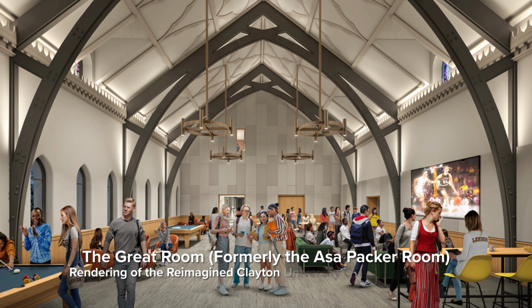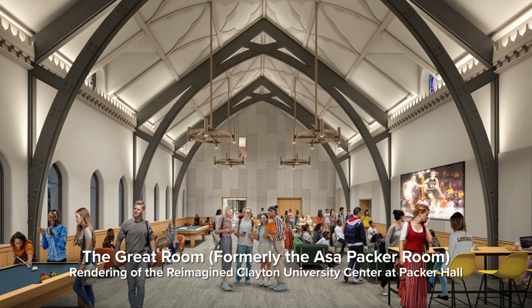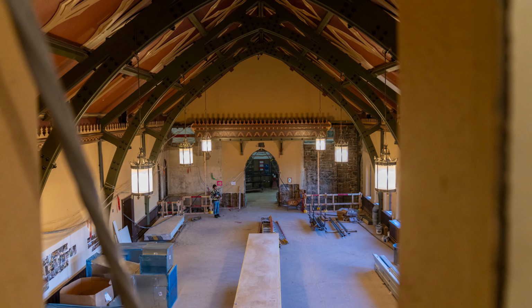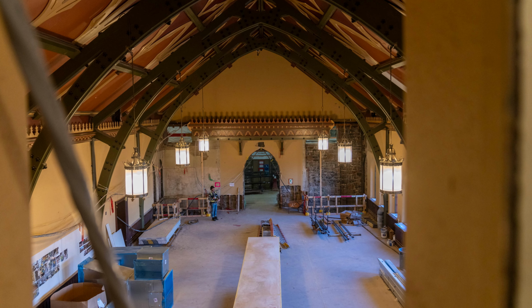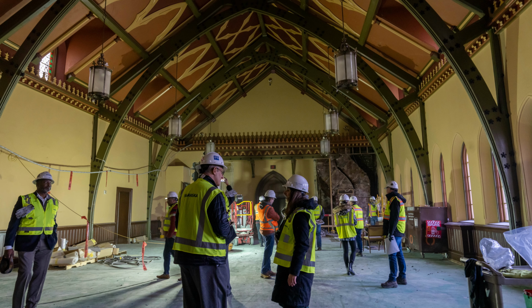So what we're calling the Great Room was previously the Asa Packer Room. When the building was originally constructed, that was the chapel space. It's actually the only space that had been left alone through the years. So our goal in there was really to preserve as much as we could.